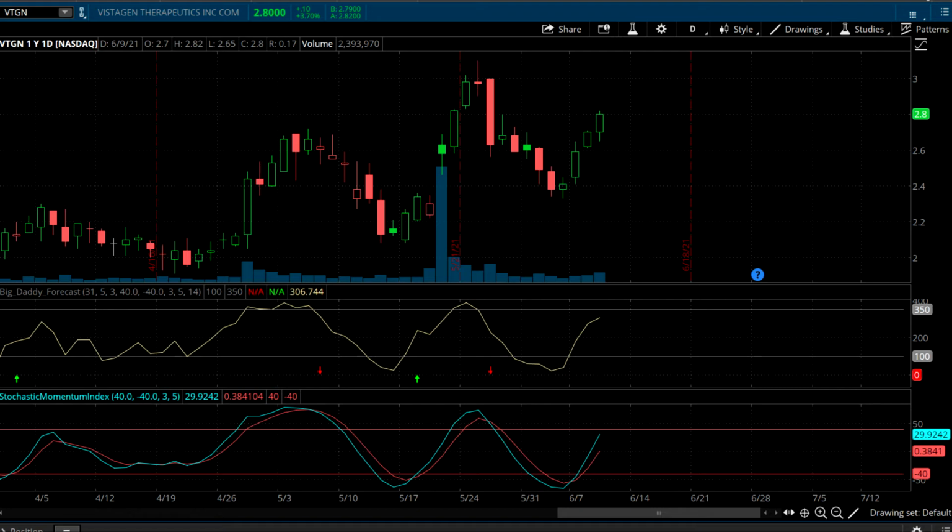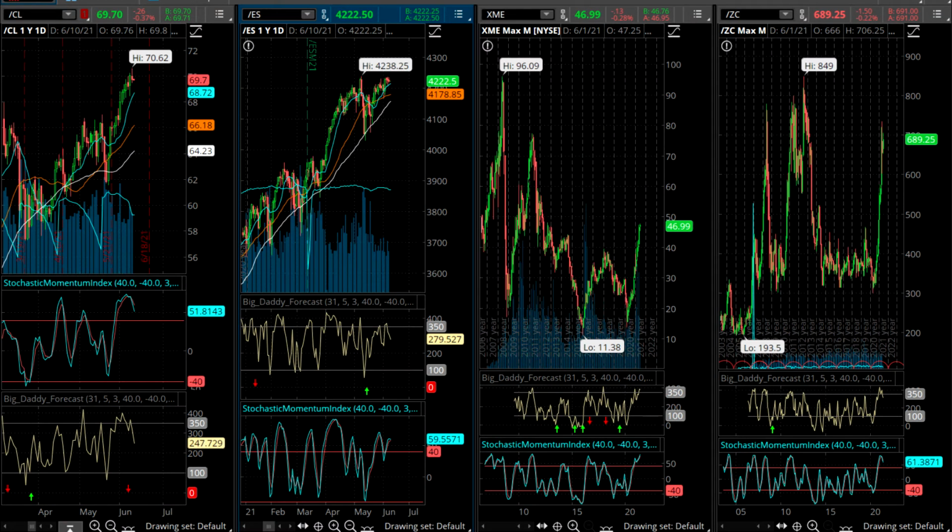Now, just real quick, real briefly, I just want to take a quick look. Crude oil is still sitting just below $70. It actually yesterday hit a high of $70.62. Still sitting right up there. Crude oil is probably going to have a huge, huge breakout throughout the summer. Continue to probably go up on the average.